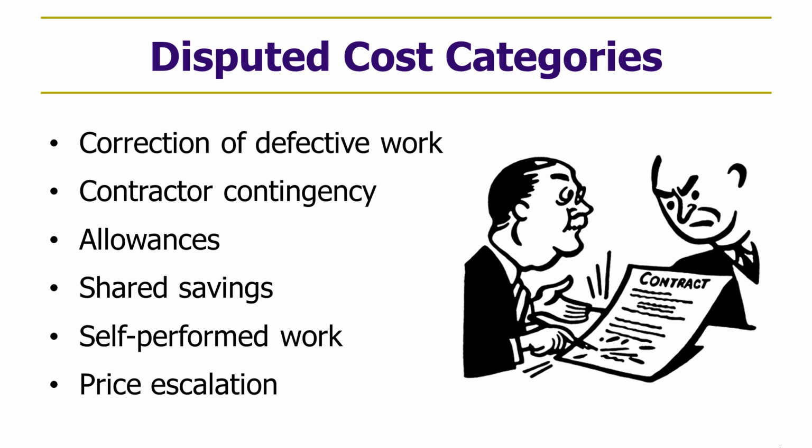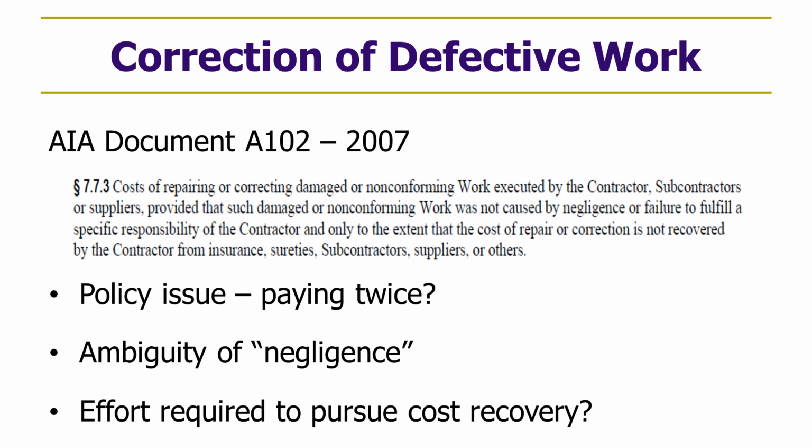Other categories that I want to address specifically are these 5 or 6 bullets that I have here, and I want to spend a minute to talk about each one of these cost categories, because they are areas that I think deserve very special attention, and it's important to determine and pay attention to how or even whether these are defined in the contract as reimbursable. The first one is correction of defective work. And in the form agreement, this particular category of cost is defined as reimbursable, but only if, and that's the important part.